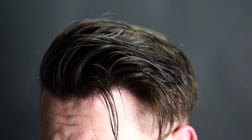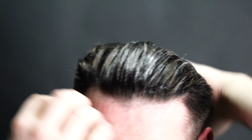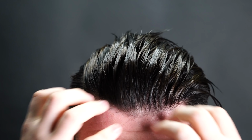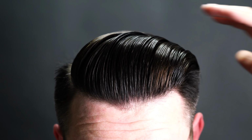I did, of course, test this one on damp or towel dried hair. Unfortunately, it wasn't as eventful as the dry hair test. I think this product really needs the structure of the dry hair in order to work, and when it's applied to damp hair, you have a little bit of that since the hair's not fully wet, but it doesn't have enough of it to fully style.